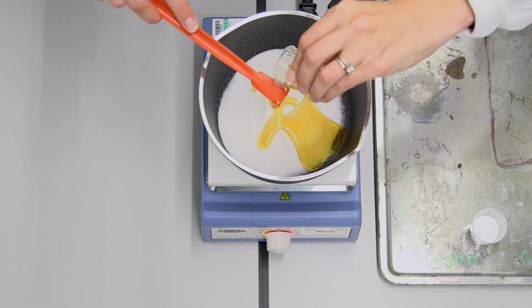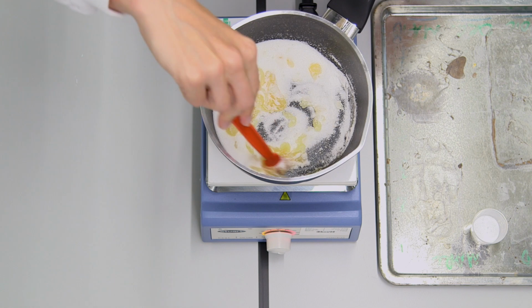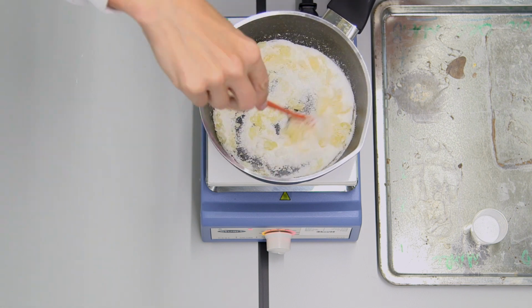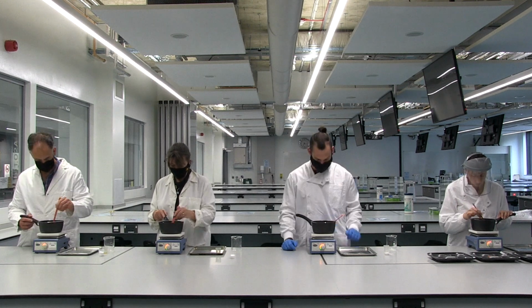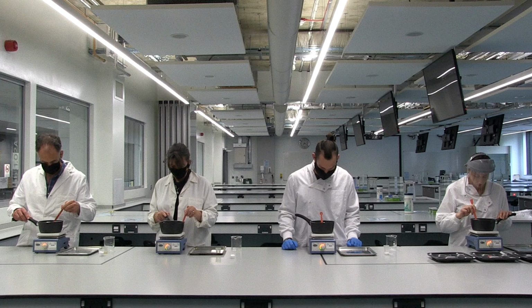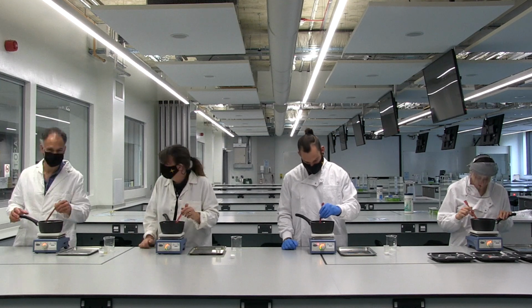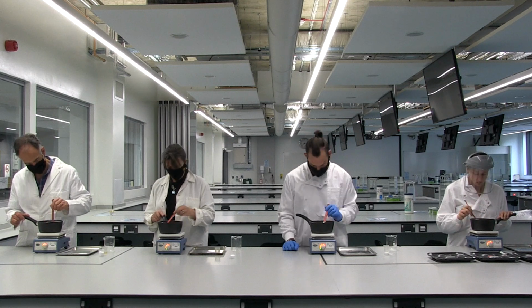We're starting with 100 grams of caster sugar and 1 tablespoon of golden syrup. We heat it up slowly so that the sugar crystals all melt. Once all of the crystals have melted, we'll carry on heating it until it turns into a honey colour. This is like the magma under the ground at a high temperature and pressure.